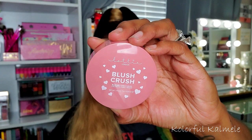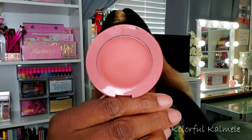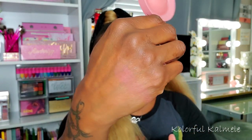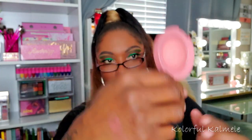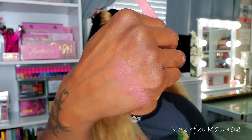Then I have a few blushes from Lottie London, and these are their Blush Crush blushes. This one is in the shade Zane, and I think all the ones that I have are names. I don't know if they're names of guys or girls, but this one is called Zane. Let me just do a quick swatch so you can see the quality for the Lottie London. I don't know if you can see that, but this one is kind of light. So maybe if you don't want anything that's too bright and bold, that might work for you.